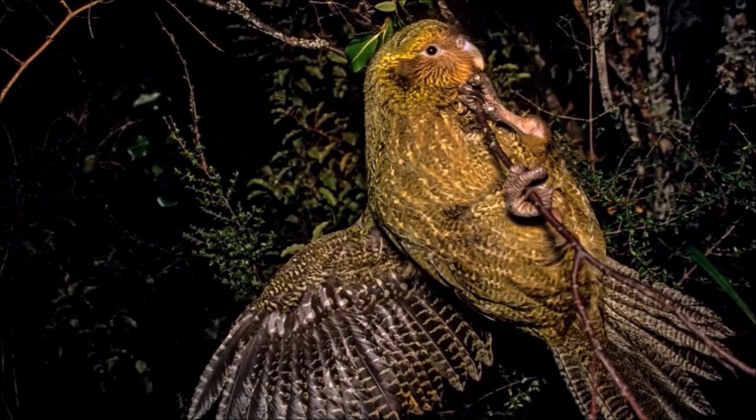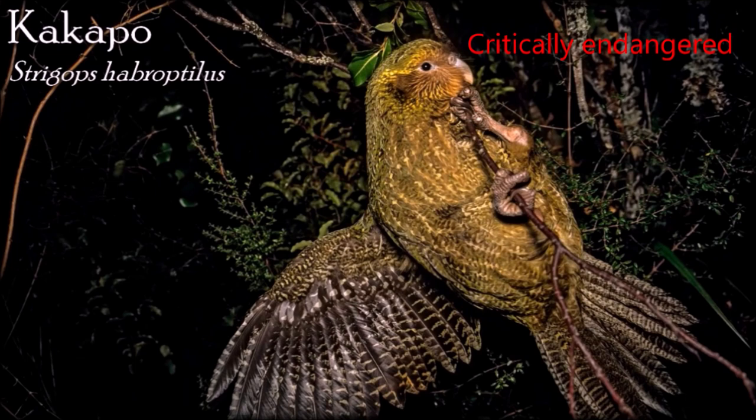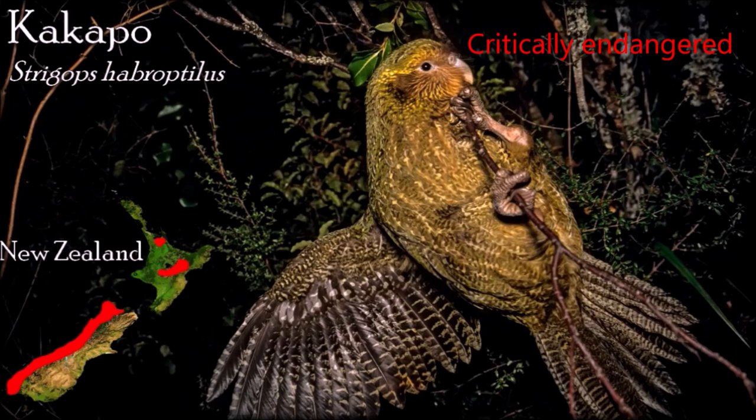The kakapo anatomy typifies the tendency of bird evolution on oceanic islands, with few predators and abundant food: a generally robust physique at the expense of flight abilities, resulting in reduced wing muscles and a diminished keel on the sternum. Like many other New Zealand bird species, the kakapo was historically important to Maori, the indigenous people of New Zealand, appearing in many of their traditional legends and folklore.